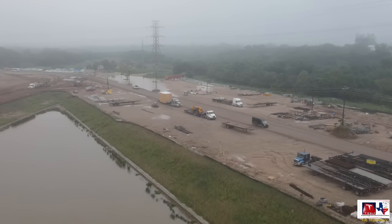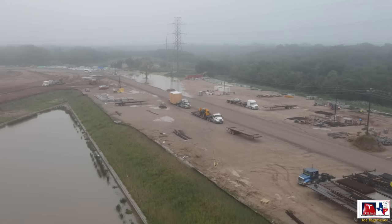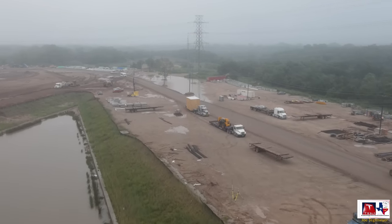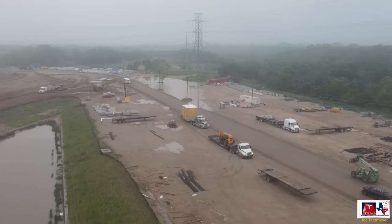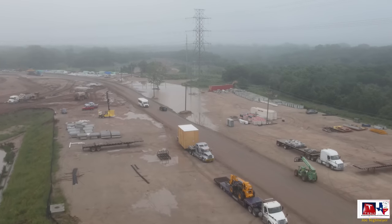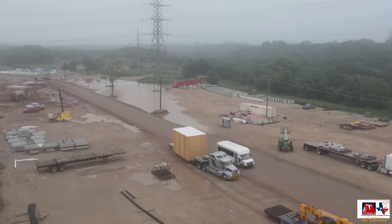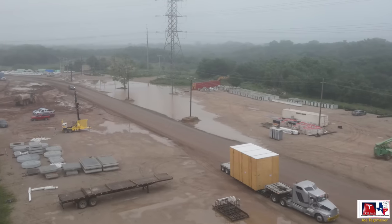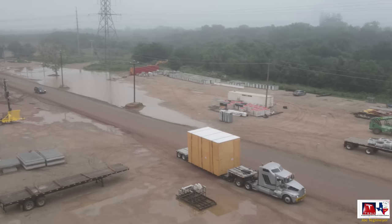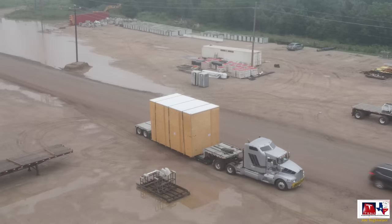Now, here on the south end of the cyber pond, we see some of these trucks here at the bottom right that have more of the rebar, and that's being used to create the rebar cages for the auger piles, and we'll talk about that in a little bit. But first I wanted to show you this very large delivery. This is one of several of these large crates being brought in by these trucks. You can see by the trailer that they're very heavyweight.